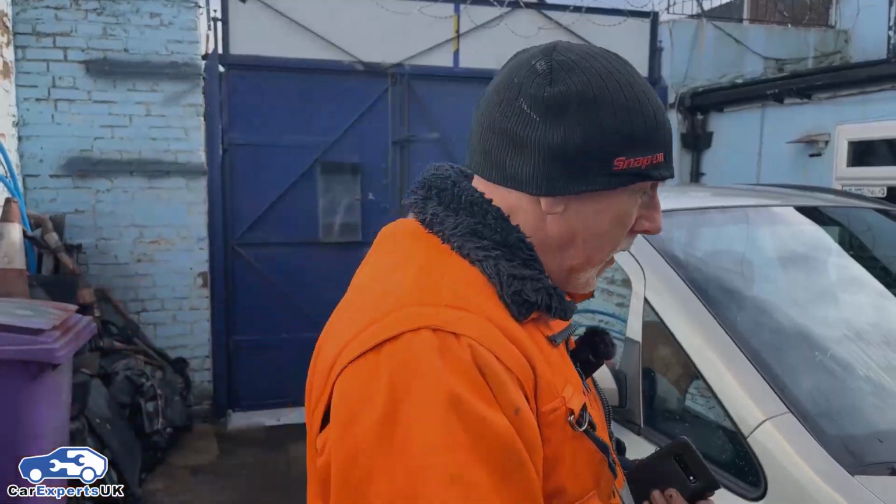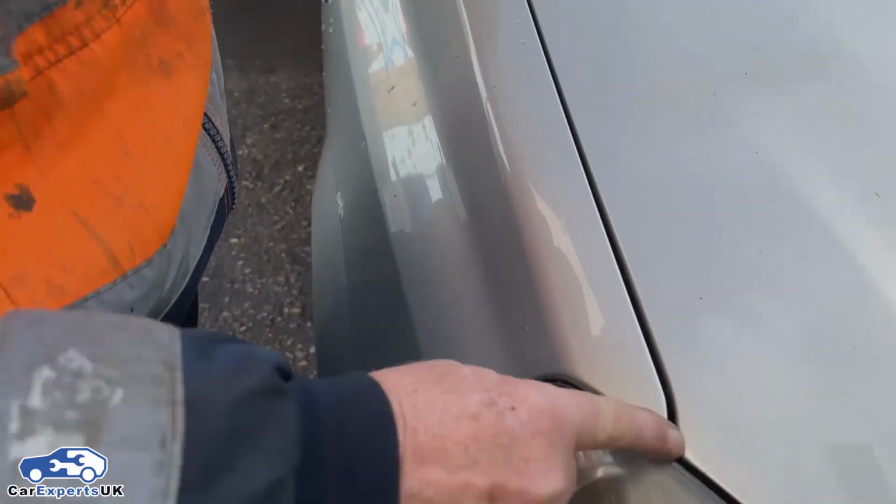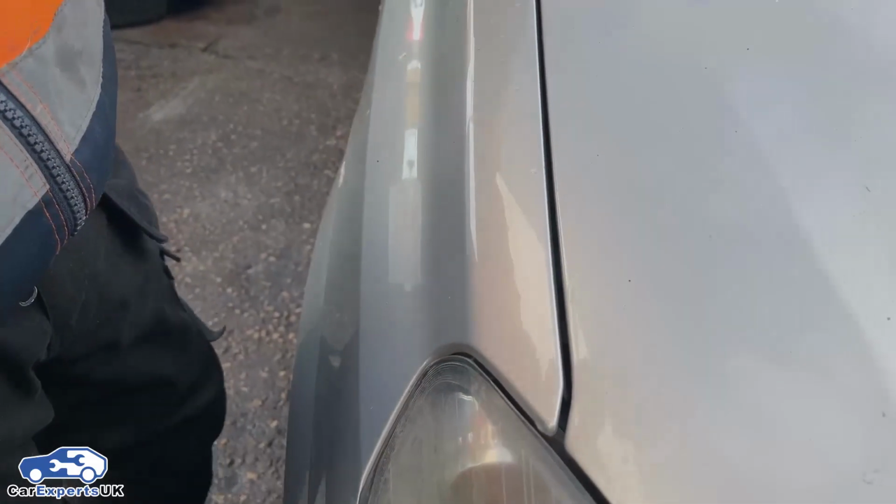When you're looking at door gaps, if you're buying a second-hand car, you have to look at the panels, make sure they're straight. If you see any inconsistencies, it's generally been in a crash. So you need to make sure like the line on the bonnet and the wing is all the same distance. And the same on the other side, like it fits nice around the headlights.